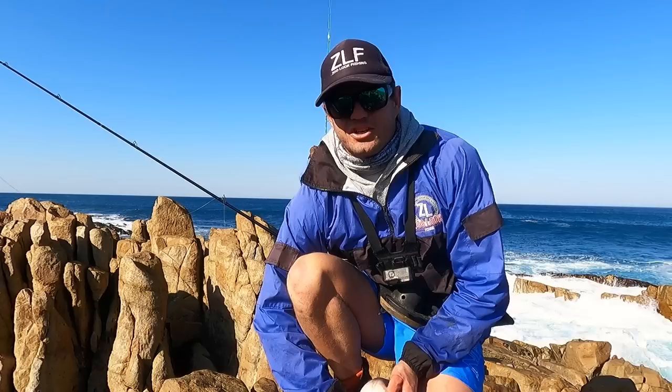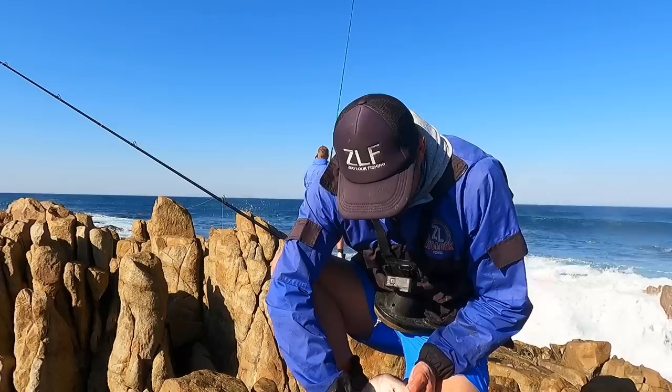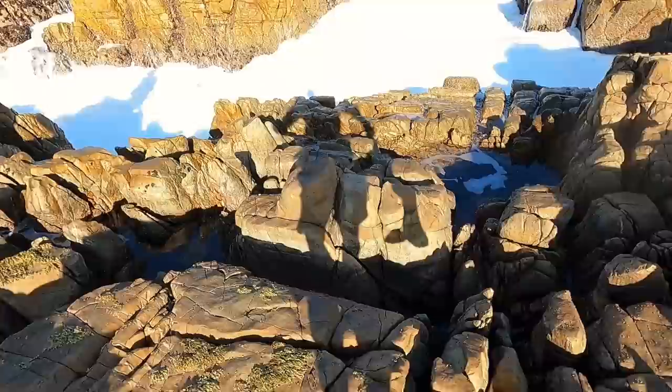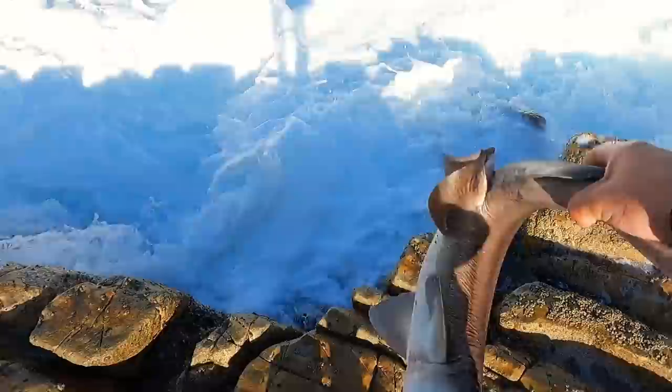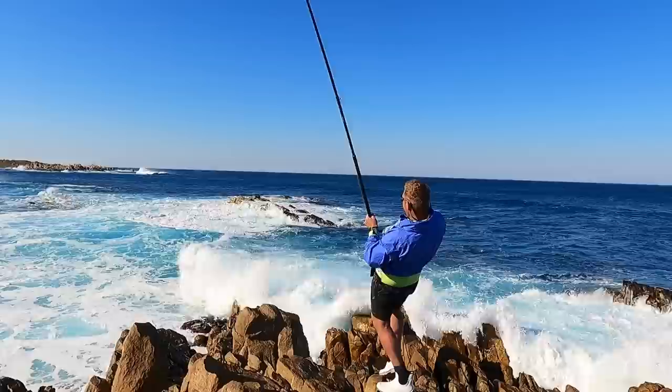Let's see there. Circle hook, got him in the corner. So I just switched over to the circle hook. Open your mouth, dude. Circle hook out. Get it back. That fish is out properly, it must be a galjoen. Galjoen, Raldu? Yeah.